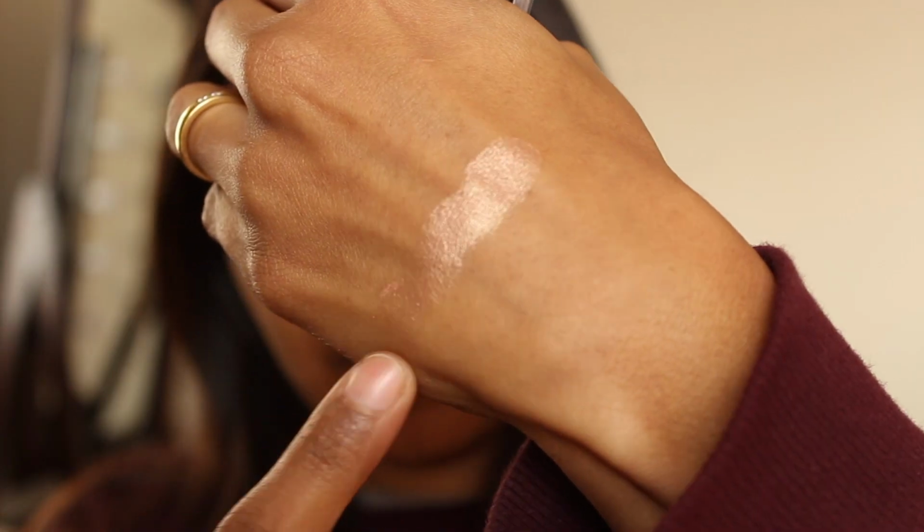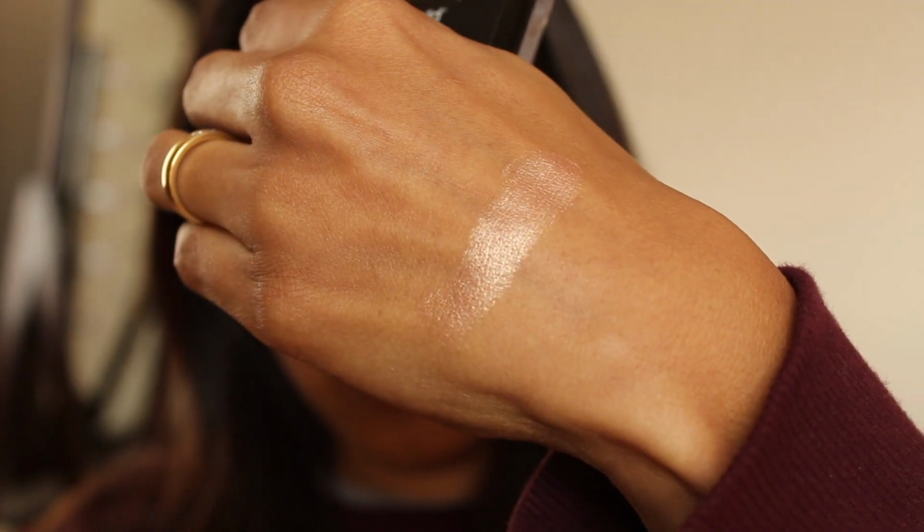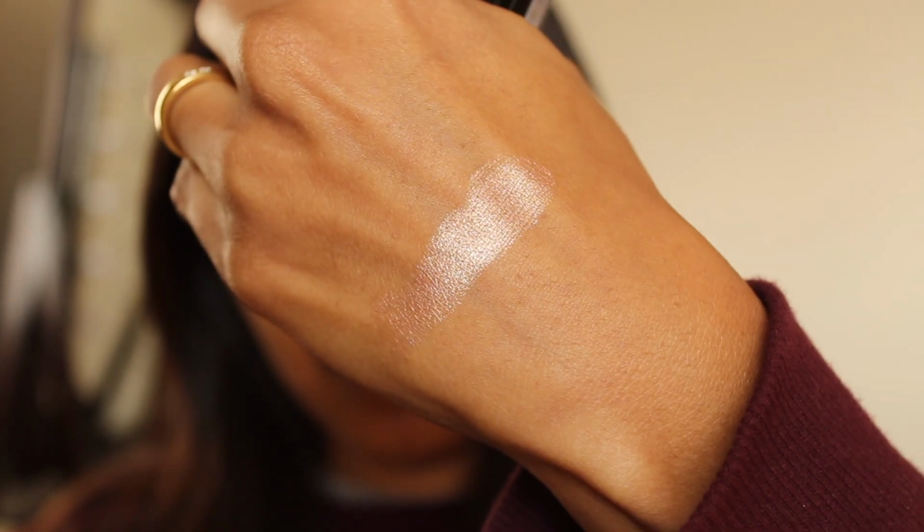The formula is a little more dense. I feel like you have to really scrape your brush in to get the highlighter. But I feel like that's what makes it so natural looking. It never looks too powdery or too much.